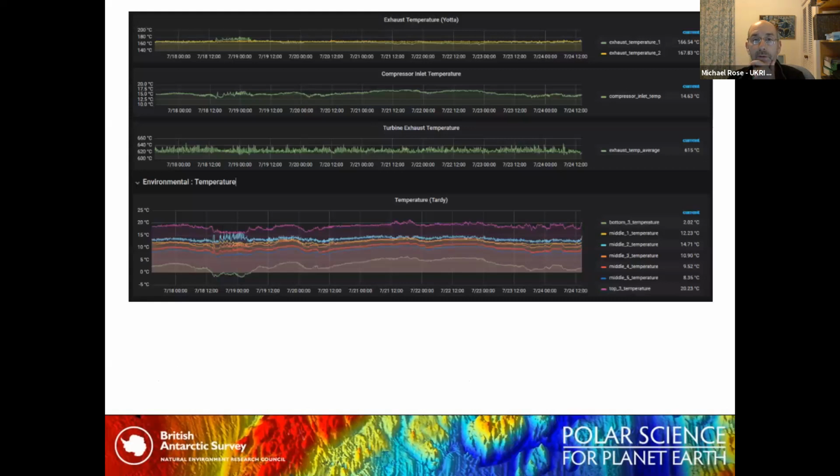So this is a little bit of an example of the data. We use a program called Grafana to look at it, just time series of the various bits of data. Again, I can show you some of that live at the end, if it's of any interest.